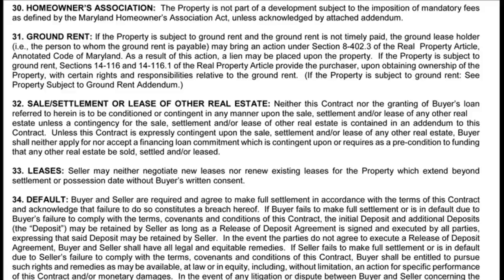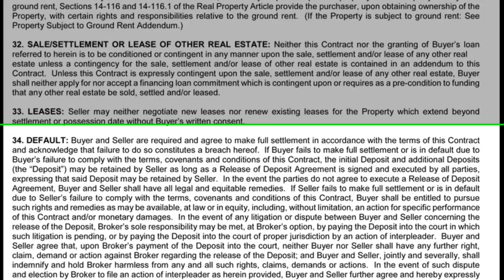Paragraph 31, ground rent. This states that the property is subject to ground rent and that if it is not timely paid, the ground rent leaseholder can bring an action against the party. Paragraph 32, sale or settlement or lease of other real estate. This provision expressly states that the contract is not contingent on the sale or rental of other real estate unless an addendum to the contract sets forth such a condition. Paragraph 33, leases. The seller agrees not to renew any leases beyond settlement.